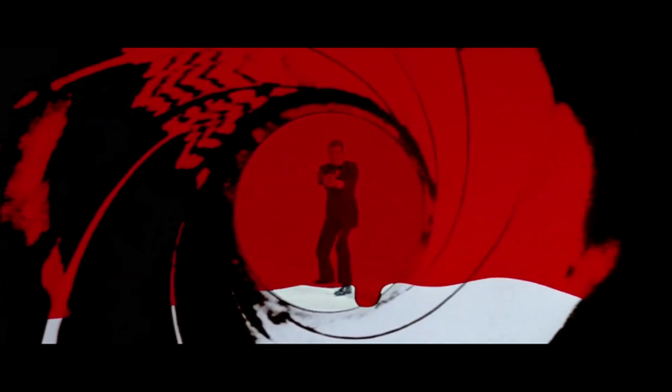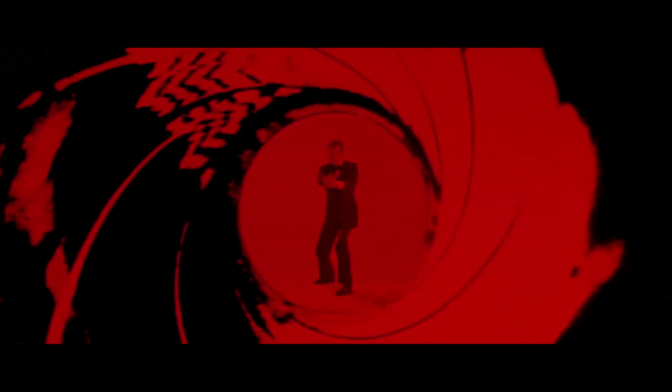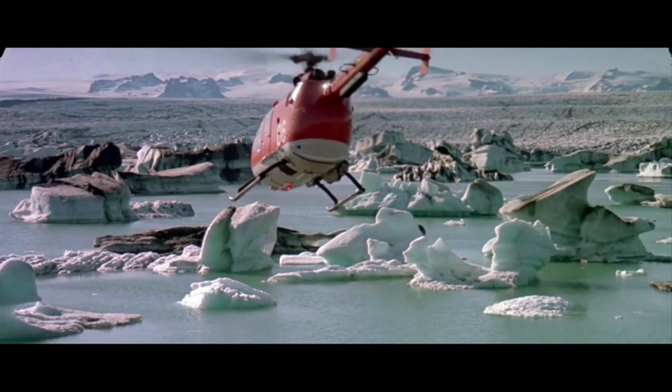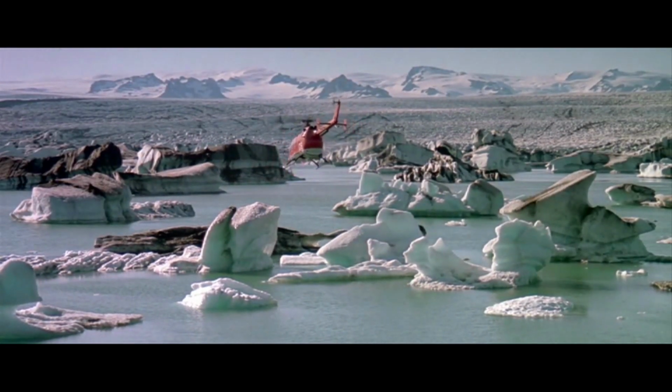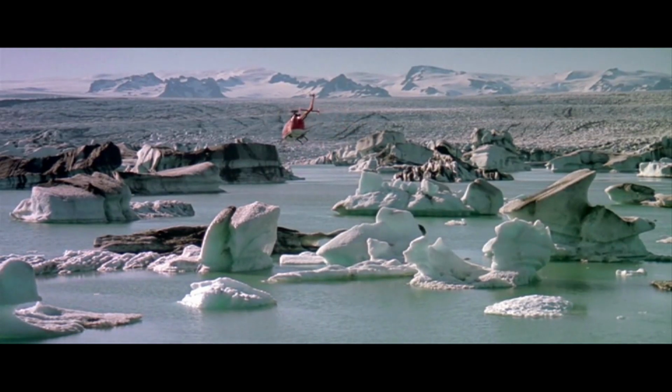Out of 7 Roger Moore Bond films, there were 2 filmed gun barrels, one for Live and Let Die and Golden Gun, and one for the rest. I know that up front I talked about how these gun barrels are all different, and they are, but a lot of the Moore ones that were scored by John Barry... a lot of them felt kinda samey.